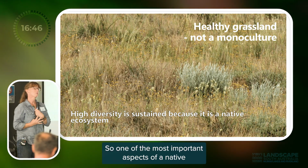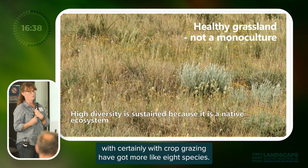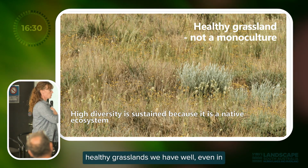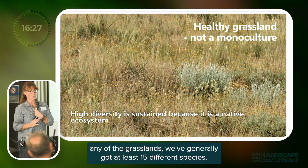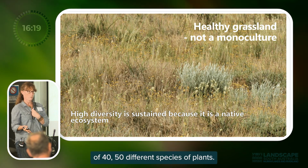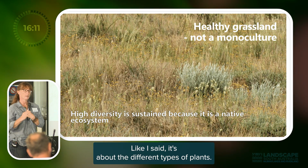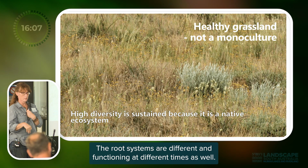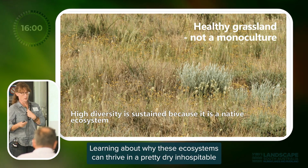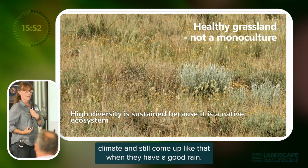So one of the most important aspects of a native pasture is it's got a really high diversity. Often people think about pastures with high diversity, or certainly with crop grazing, have got more like 8 species, but in these healthy grasslands, even in any of the grasslands, we've generally got at least 15 different species, and in a lot of the better quality areas, they've got upwards of 40, 50 different species of plants. And it's not all about the different species, it's about the different types of plants. They have different form, they grow in different times of the year, their root systems are different and functioning at different times as well. So that diversity is a key outcome for our project, learning about why these ecosystems can thrive in a pretty dry, inhospitable climate and still come up like that when they have a good rain.